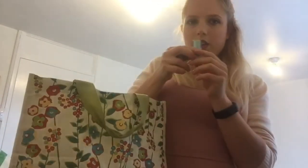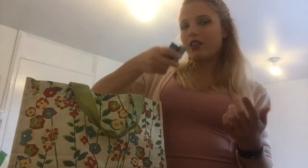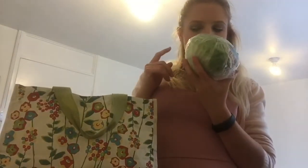Chewing gums, it was a packet of three. I've already opened a packet and put a packet in my handbag because I bought a packet last week, I'm sure, and just left it there because I couldn't find it, which is annoying. So I've been without chewing gum for the week, so I'm happy to have that back in my life. And iceberg lettuce, just as a staple.